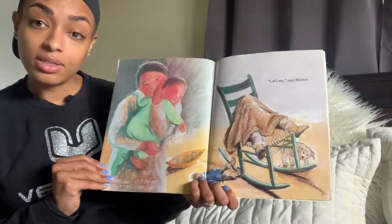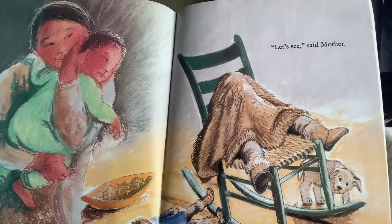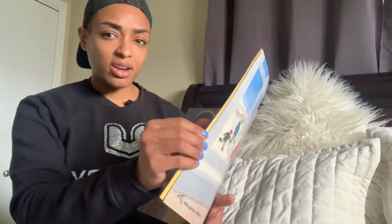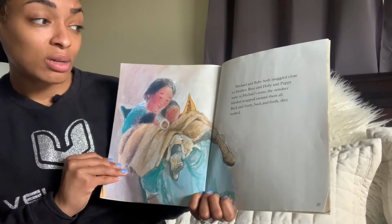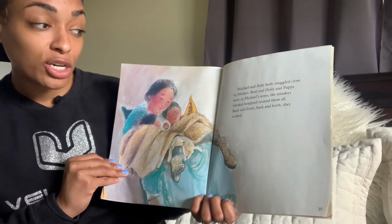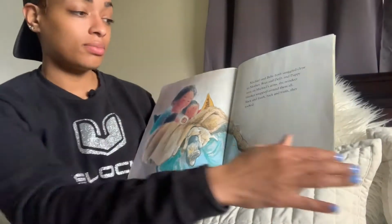"Let's see," said Mother. So Mother goes and gets Baby, and Michael does what? What does he do? He covers himself with the reindeer blanket because he's upset and he doesn't want to share. Michael and Baby both snuggled close to Mother. Boat and Dolly and Puppy were in Michael's arms, the reindeer blanket wrapped around them all. Back and forth they rocked.